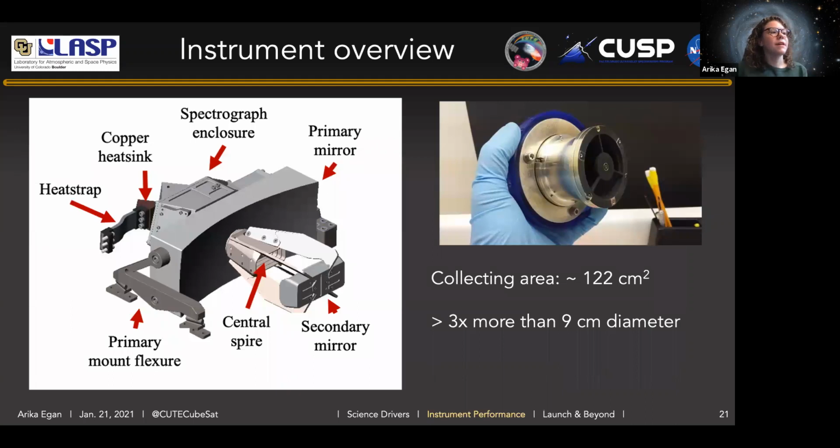One of the most unique features, in my opinion, of the instrument is the rectangular primary mirror. And I think it's actually a really cool design because the rectangular mirror actually increases our throughput by more than 3 times in the CubeSat form factor than you would get with a standard 9 centimeter circular diameter. And more collecting area is always better, especially when you're trying to observe small signals like exoplanet transits.